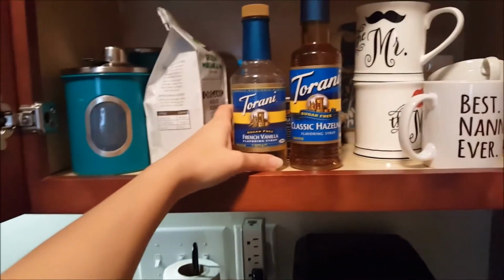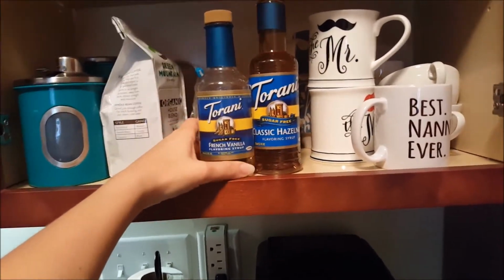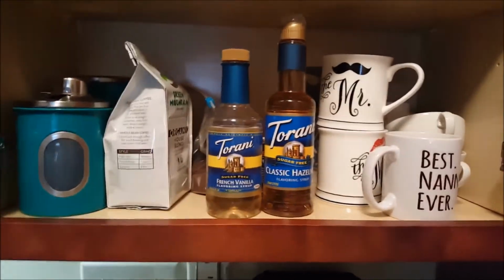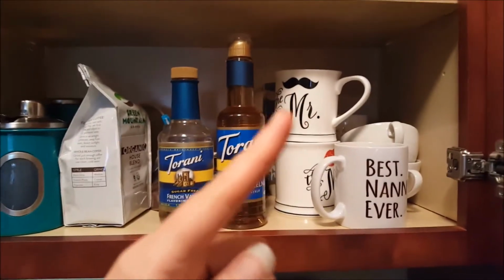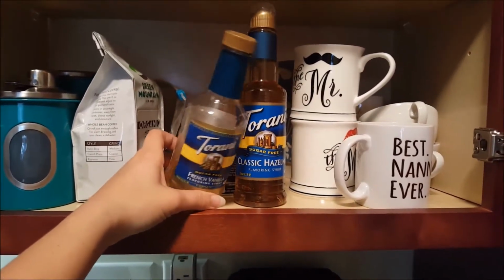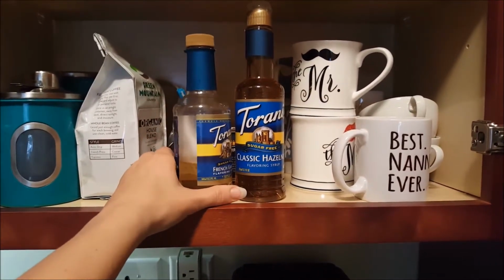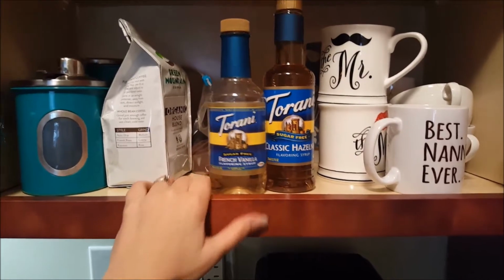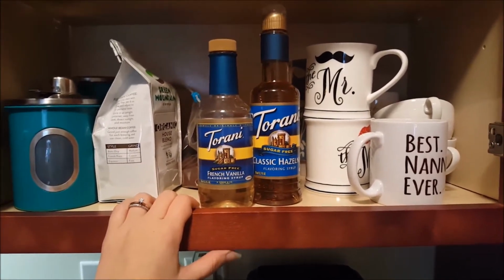So this is our coffee cabinet, and I had talked about these before in my Aldi grocery haul, which I'll link above right here, where my husband, he really likes to have his coffee sweetened, and he's not a huge fan of like the bulletproof coffee. And so he wanted me to get, like, he loved vanilla creamer.